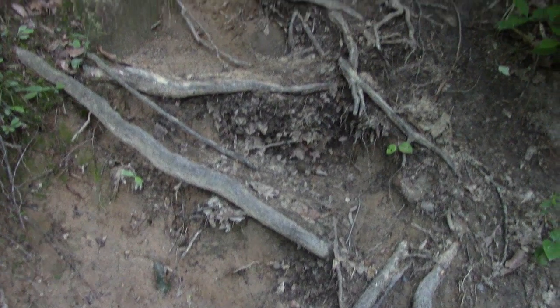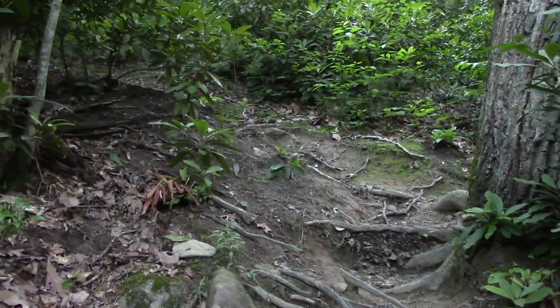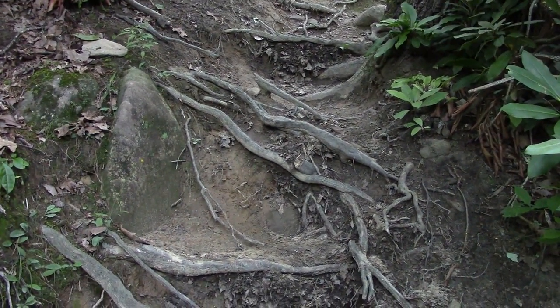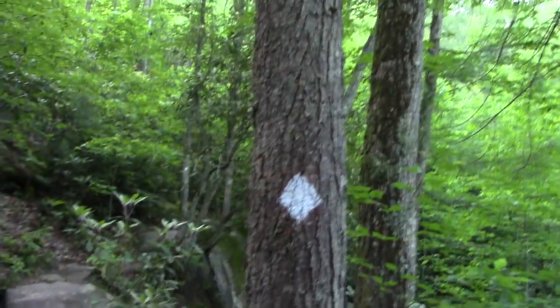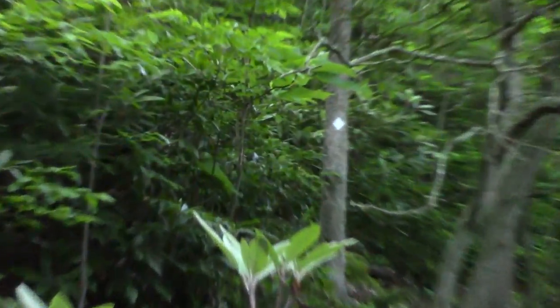Here's an example of why this is called the Rough Trail. You can't really tell how steep that is, but in that little 15-foot section, it's probably at about a 70-degree angle. So, trail marker means we go that way. That must be just a washout, but the trail definitely goes that way, so that's the way we'll go. Another marker up here to validate that's the way the trail goes.